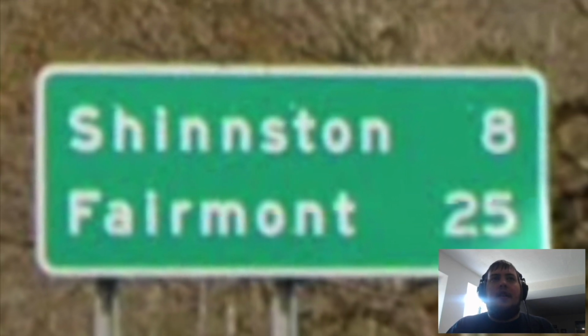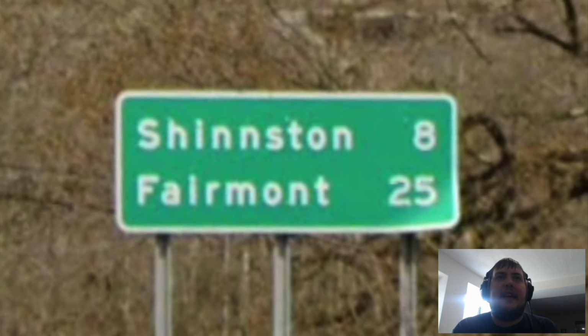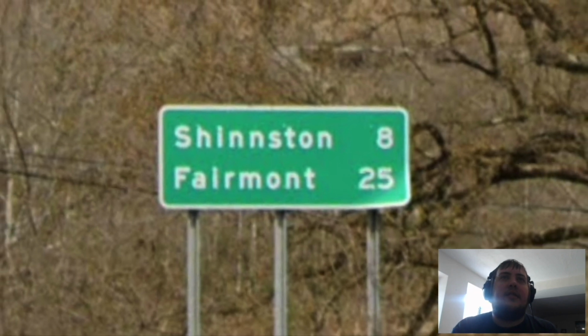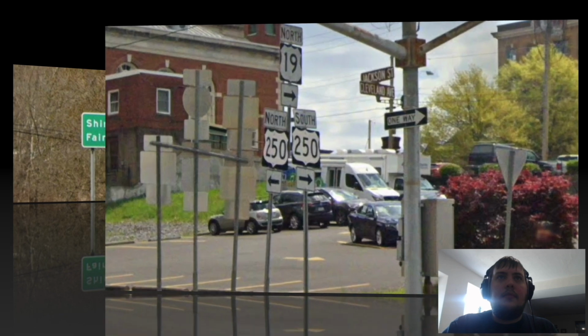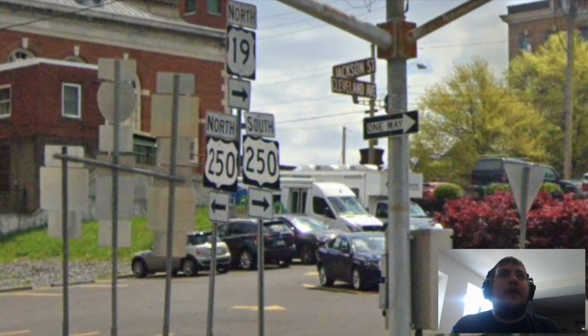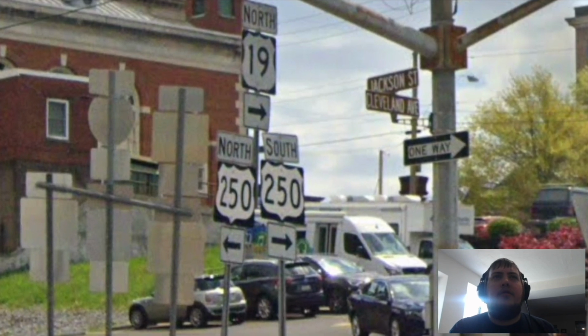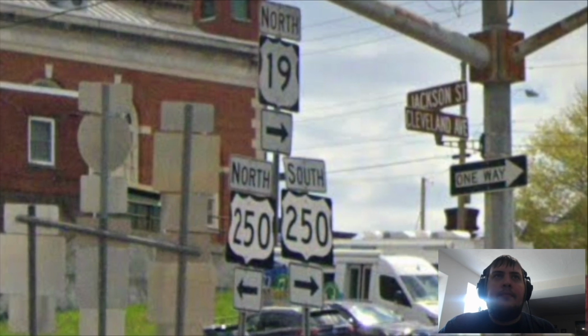Now we got another mileage sign with Fairmont on the bottom line at 25 miles away. That is a good choice. Although interestingly, this one is only 2 lines, because normally they like to do 3 lines in West Virginia. Here in Fairmont, we are meeting US 250. Although at this intersection, we do not get any control cities, so that's a bit lame.